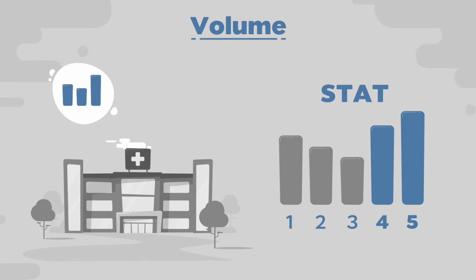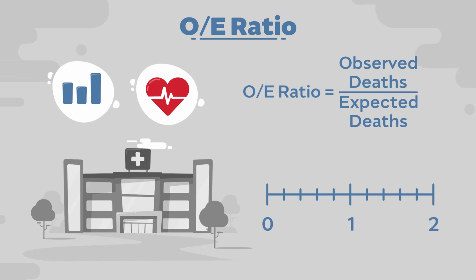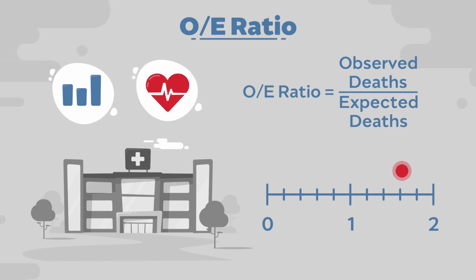In addition to volume and complexity of surgeries, another important piece of data is a hospital's survival. Hospitals that treat very sick patients are expected to have more deaths than hospitals who only treat patients who should do very well. This expectation is described by a mathematical formula called the observed over expected ratio, shown here by the colored bar. When the colored bar includes a ratio of 1, it means the hospital had a similar survival as expected for the type and complexity of patients they treat. A bar below 1 is better than expected survival, and above 1 means the hospital had worse than expected survival.